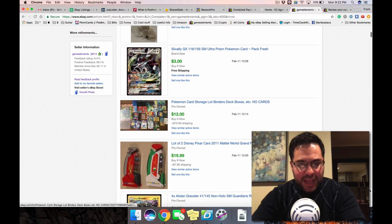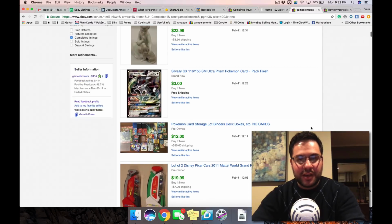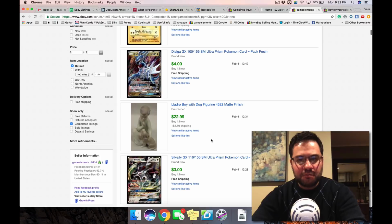I save a lot of the empty deck boxes and empty Pokemon little card boxes. A lot of stuff that is not worthless, but it's just not worth a lot of money. I could have done it a little better. This was just sitting for a while. It's just some extra stuff, but we got a couple extra dollars out of it.